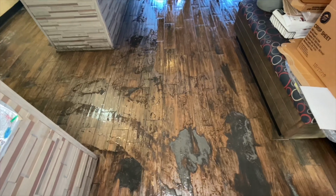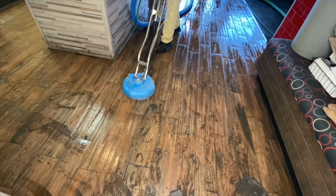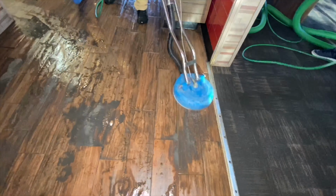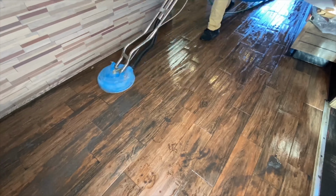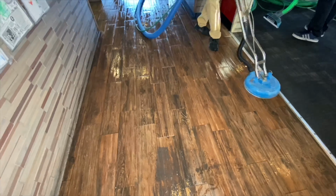So this is one of the areas right there where we had to actually treat it more than once. You can see us on the edges with this spinner. That tool there is called a spinner. We pop it up on the edges, and you can see what tremendous results we're achieving with this cleaning. It's really a lot of caked on grease in pretty much any restaurant setting, but particularly Pizza Hut.